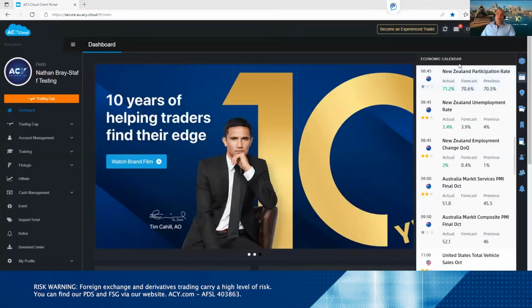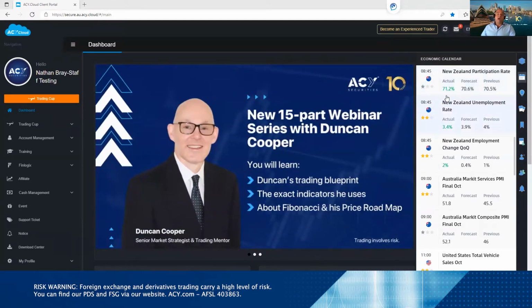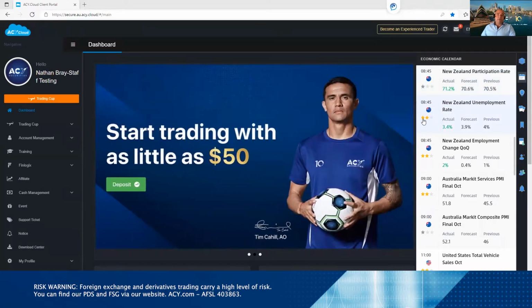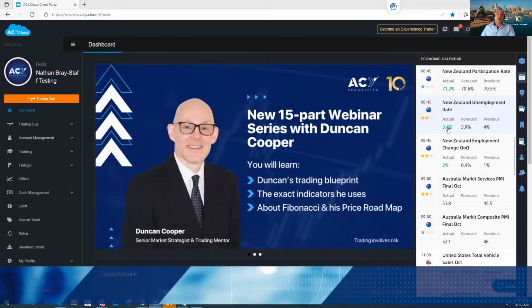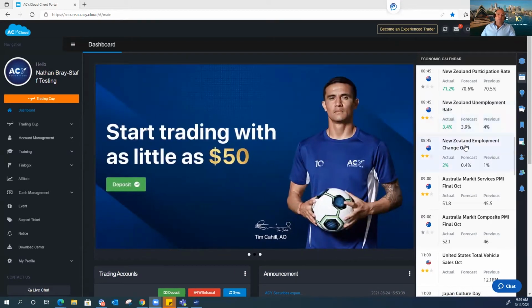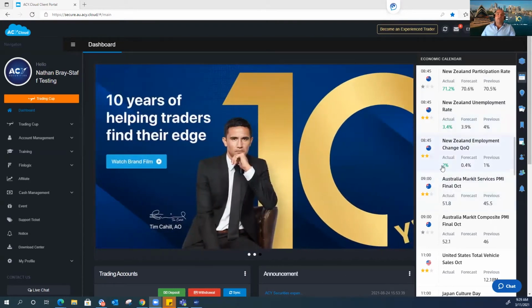So you'll see up here, we've got some data coming out on New Zealand right now. The New Zealand participation rate forecast at 70.6 has smashed that up to 71.2%. But I'm really looking at this medium event here with the two yellow stars. That's the unemployment rate just come out. It was tipped to drop from 4% down to 3.9, not bad. And it's dropped all the way down to 3.4. So it's absolutely eaten that alive. And we've also got some improvement there with the New Zealand employment change quarter on quarter, quite substantial.